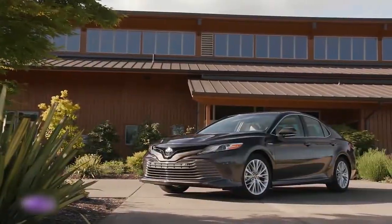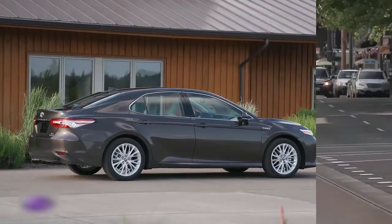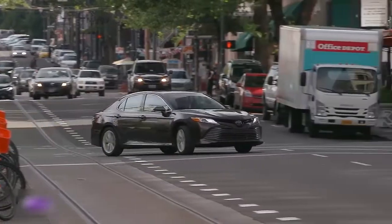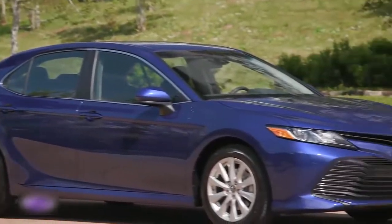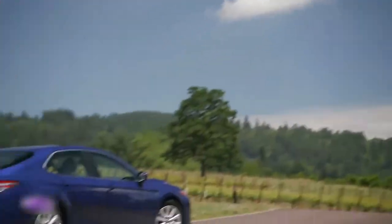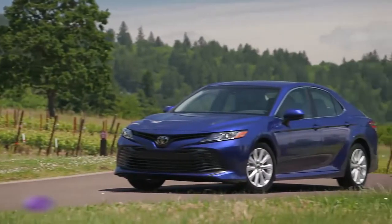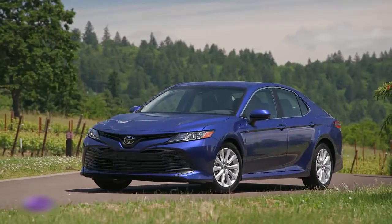Now, the big difference comes in wheel size. The XLE, with its larger wheels, has a little bit more wheel motion when you're going over bumps. The ride is a little busier than the LE, which has a very small wheel and a tall sidewall tire that soaks up the bumps a little better. If you're looking for the most comfortable Camry, the LE, on the ones I've driven today on this introductory drive, is the one that you want.